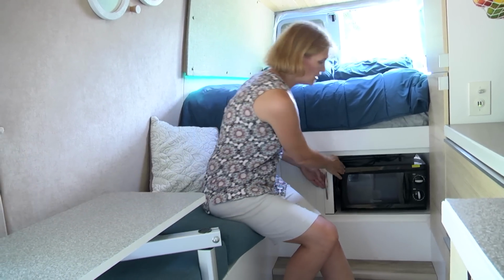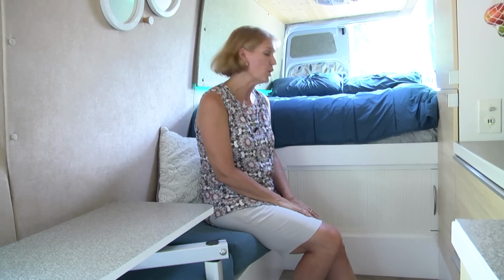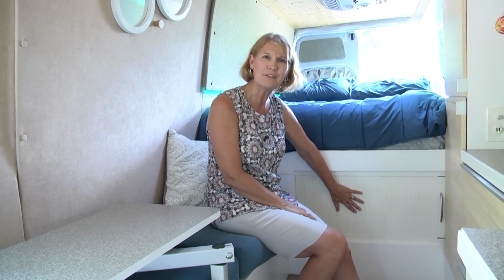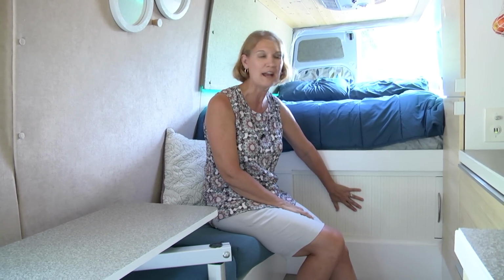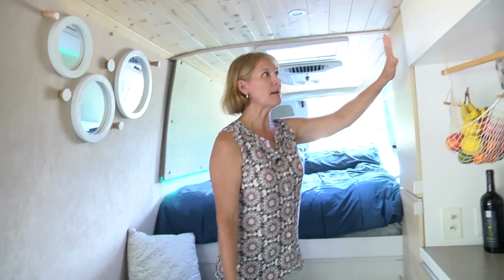And traveling has just been a blessing. Nothing falls out, and it doesn't even move when we're going down the road. So I put up a resistance for this. I don't know why, because it's one of my favorite features now. So I love that. And we've got plenty of storage, as I mentioned up here.